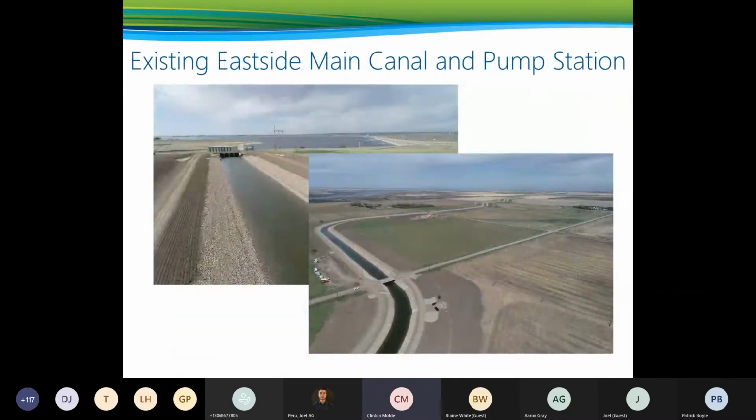So now I just want to talk about some of the existing East Side Main Canal and the SOUS system. What you can see in the top picture on this slide is Lake Diefenbaker, and you can see Gardner Dam where my cursor is. You can also see at the top of the photo a pump station. That's the East Side Pump Station. And then from there you can see the canal coming from the pump station that's been recently rehabilitated.